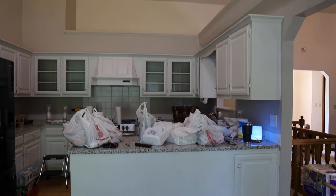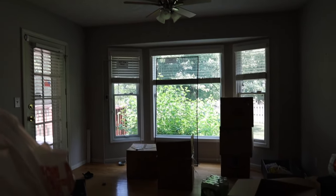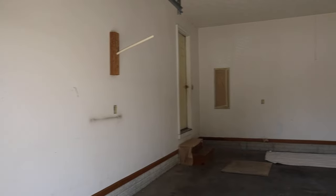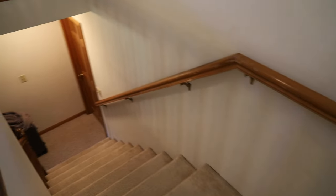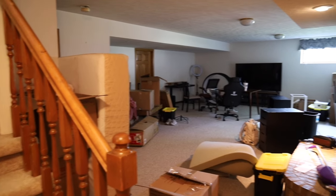The kitchen was a really great start. It did have granite countertops and white cabinets, but we actually decided to paint them black. This is the laundry room, which was also a really great start, and just a little video of the garage. Downstairs, I forgot to get more videos, but you get the general idea. It has this old carpet and just old vibes.